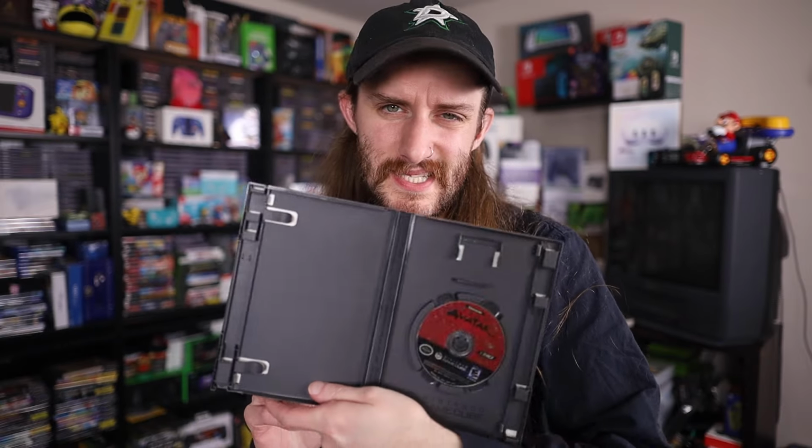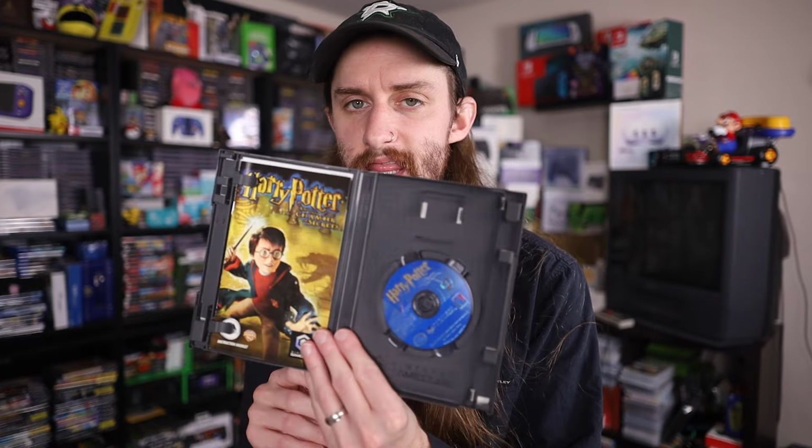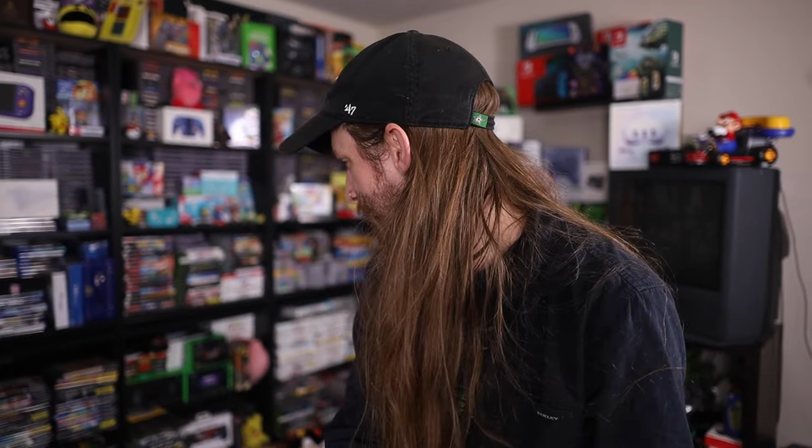The game that I'm really stoked for is Avatar: The Last Airbender. It's missing the manual, but that's okay there. And last but not least, Harry Potter and the Chamber of Secrets, and that is complete. Now, I'm pretty sure I don't have most of these. I do have Wolverine's Revenge on the GameCube, and maybe the Harry Potter game, I'm not quite sure, but so far, 5 GameCube games added to the collection.